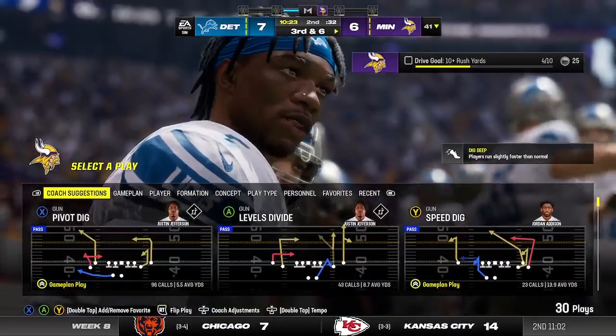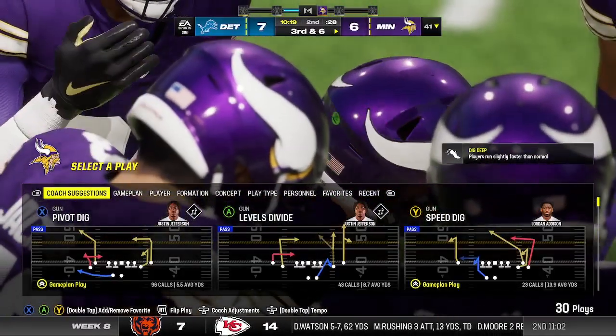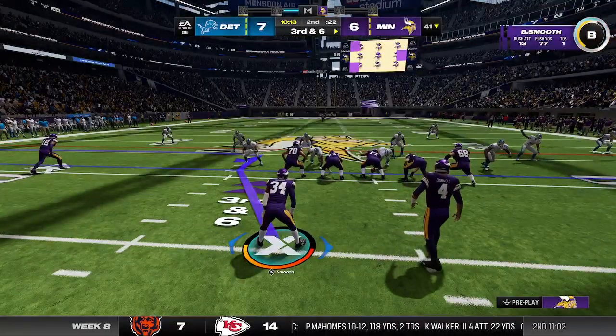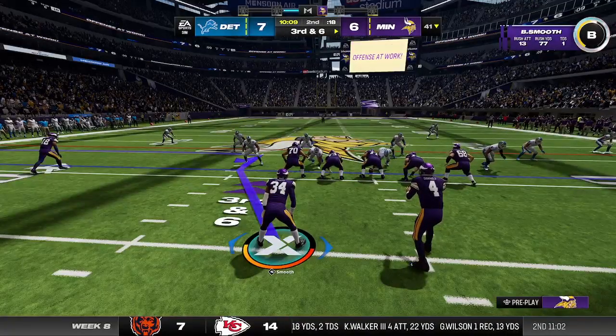Early down stuff to put this offense in a precarious position. We know that securing the point of attack, especially against the big-bodied guys in the middle of this D, has got to be priority one. The offense on third down, they've been okay, 2 for 3 thus far. This will be 3rd and 6.